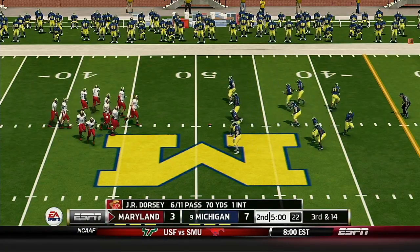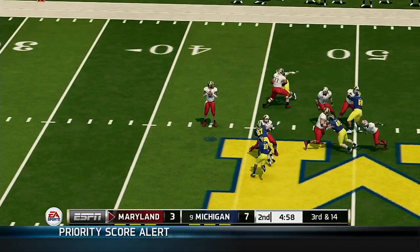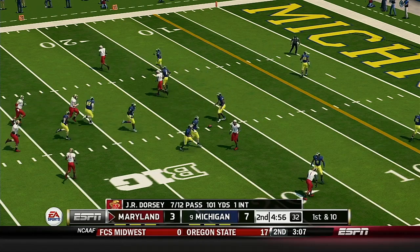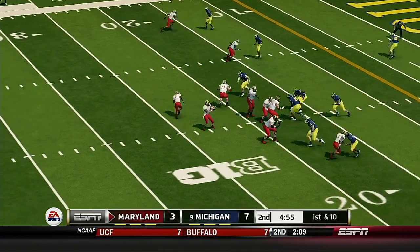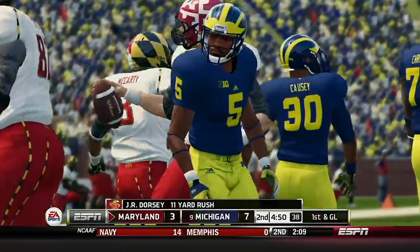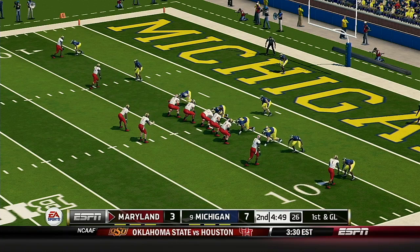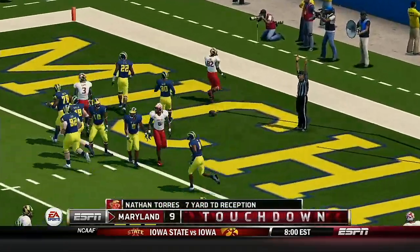And we're back for more action here in quarter number two. They're one of the loudest crowds in the country, and they are on their feet. Going long. And he tackles him hard at the 18. Now he tries to buy some time. The 10. And they make the stop around the 7-yard line. On the pass, touchdown.